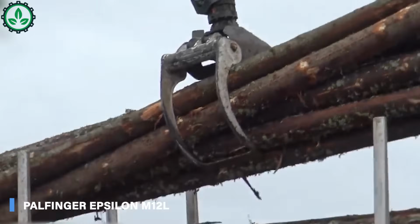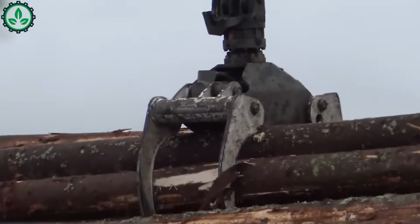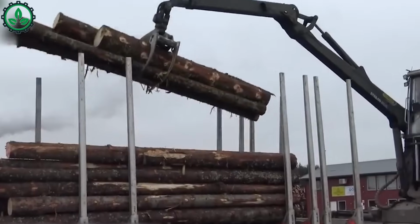The Pelfinger Epsilon M12L log crane handles 6 tons of freshly hauled timber with effortless grace, unloading it from the mighty Volvo FH16 into the SAA like a well-rehearsed dance of power and precision.